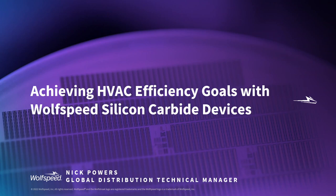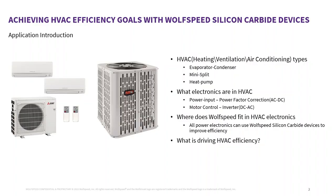I'm the Channel Technical Manager with Wolfspeed, and today we're going to be learning about achieving your HVAC efficiency goals with Wolfspeed silicon carbide devices. HVAC are heating, ventilation, and air conditioning systems such as your evaporator condenser, mini split, and heat pump have multiple areas of power electronics, both in the power input with the power factor correction and the motor control in the inverter. Wolfspeed fits in both of these areas really well to improve your system efficiency.